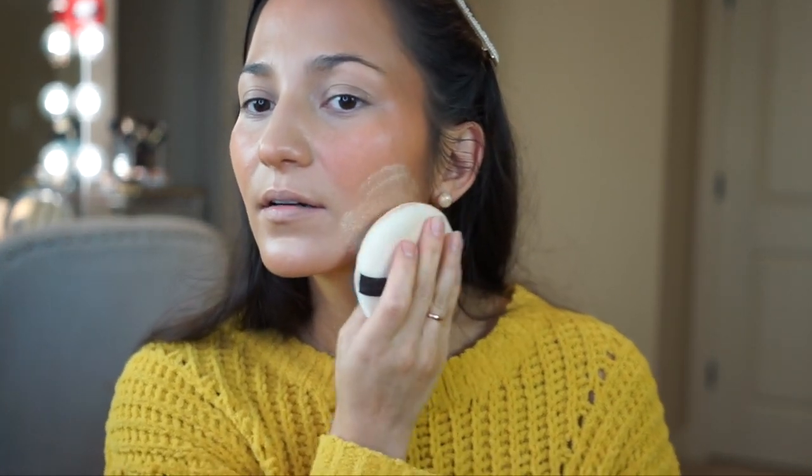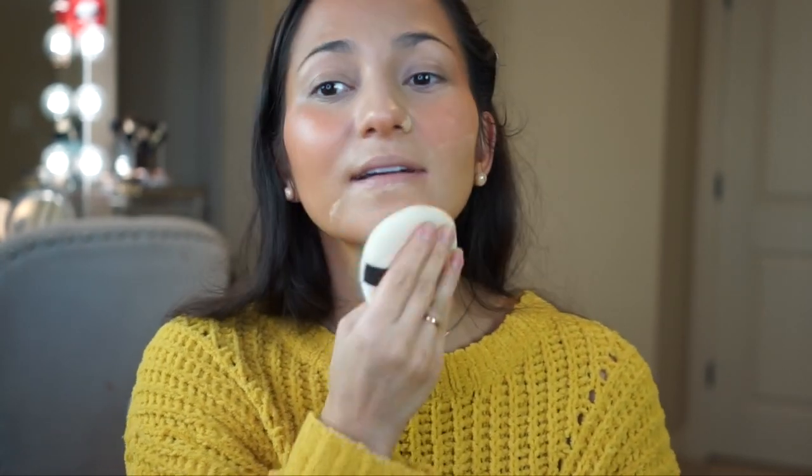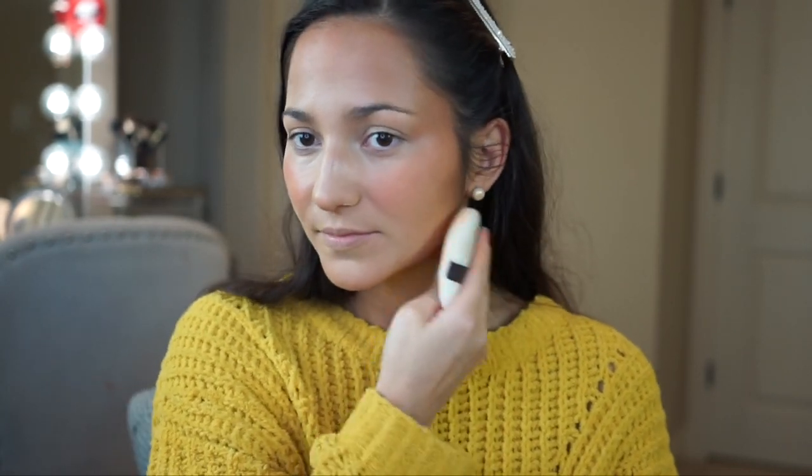All right, I'm gonna set my face with my Laura Mercier translucent powder, but this one is in the shade Honey. Oh my gosh! And along with my Laura Mercier powder puff, okay? That's what I'm gonna use. Boom. Okay, I don't know why I'm nervous. I hope there's not too much powder. Okay, we're doing good so far. Oh my gosh, y'all. This is giving me life.